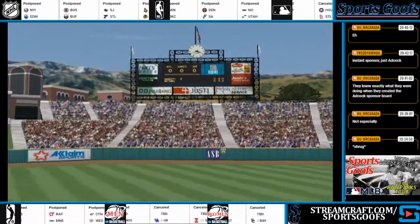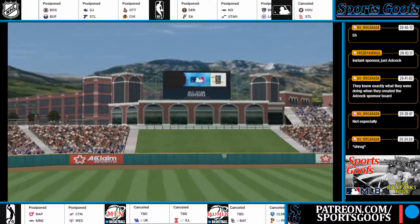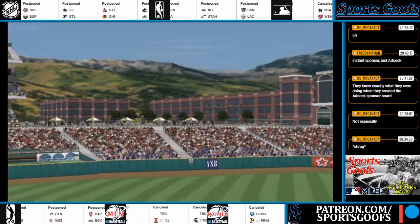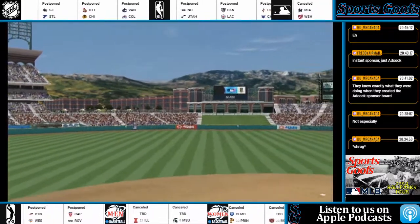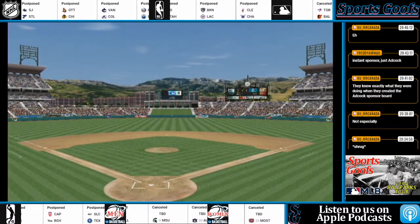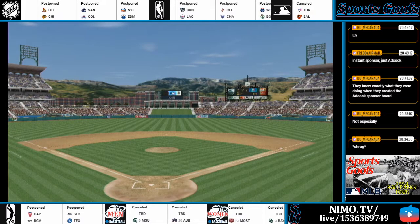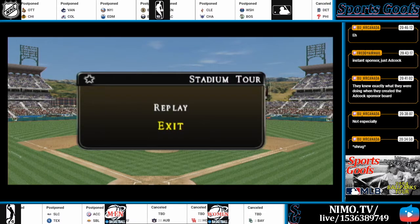Behind the video screen in center field is a corn processing plant that handles millions of bushels of fresh corn every day. That's so random. The dimensions are pretty deep and should help keep pitching and defense. So we've got corn processing. Is this like a Nebraska-based ballpark? We've got grape making. You got an arcade in the other one. Arcade. All right.